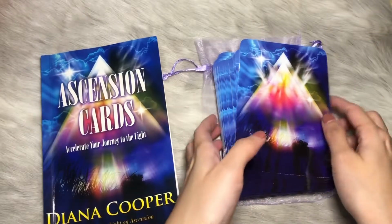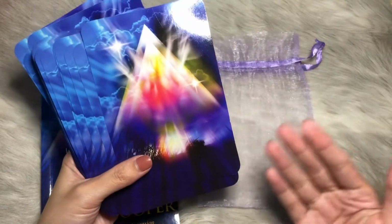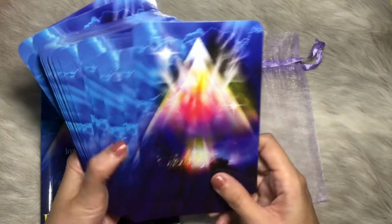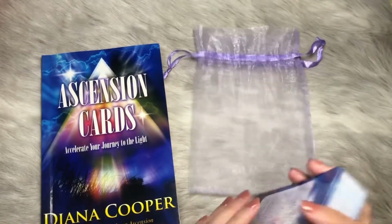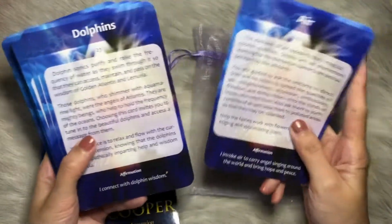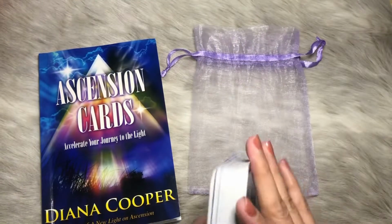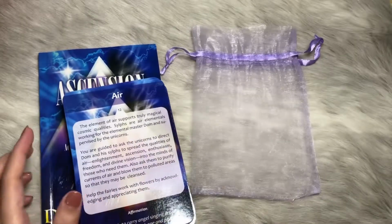But anyway, let's have a look at the cards. So the backing is pretty straightforward. It does point upwards, which of course signifies ascension, and that's where we all should strive or would want to be, to ascend. Very beautiful. It's captivating. I guess this is a similar size to most oracle cards. Let me see. I'm gonna try it. No, I think this is quite similar to the size of the Rockpool. Let me just pull one.